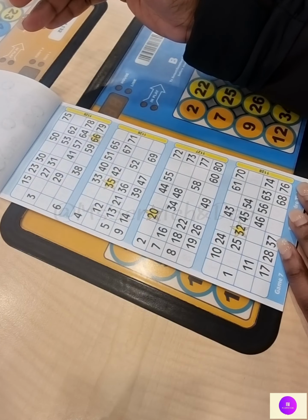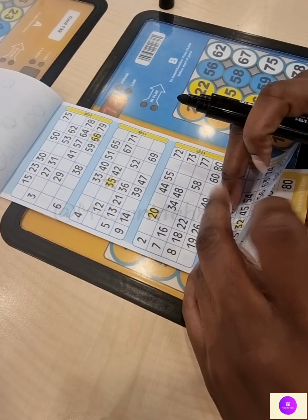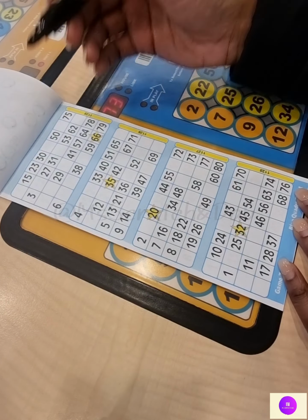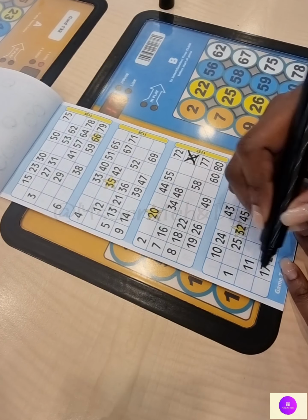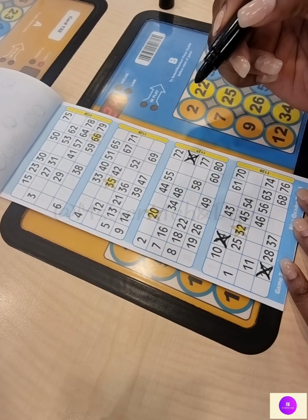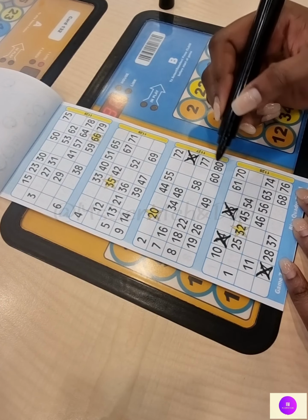Game number 4. This time it's the blue colored page, and we're looking for a line across. First number. 7 and 3, 73. 1 and 7, 17. 2 and 4, 24. 4 and 3, 43. 8 and 0, 80.